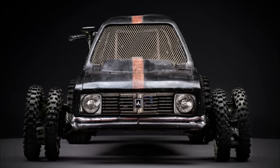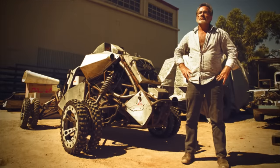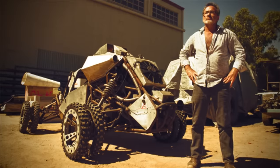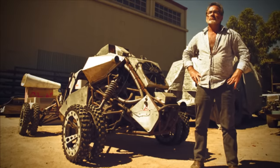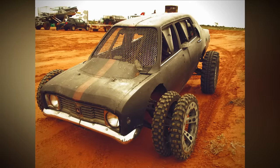So while this vehicle might look like something that would definitely fit the world of Fury Road, the real world proved that it was just a death trap and potentially a very costly lawsuit waiting to happen. For this reason, the car never even made it to Namibia. The Holden Kingswood shell was taken off and the car was sent back to its original owner.